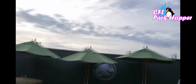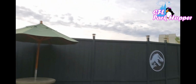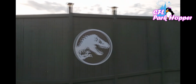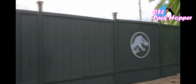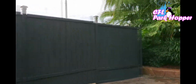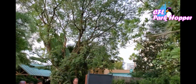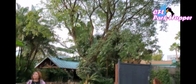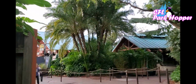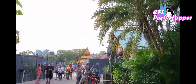Okay, so here in the Jurassic Park section of the park, they cleared out a ton of land. You're going to see construction walls because they're building a brand new ride. Now, they haven't actually announced what it is or when it's coming, but rumor says it's a roller coaster and that it's supposed to be in 2020. But it's the beginning of 2020, and there's not a lot of work that you can see that would indicate that it's going to open this year. So we're just going to have to keep our eyes peeled. But I'm going to keep moving around.